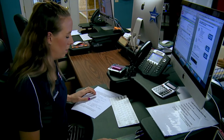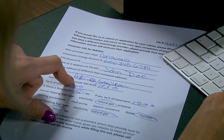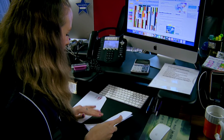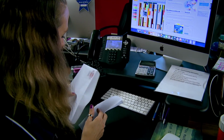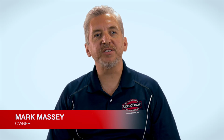Another unique service we provide is handling your rebates. Most utility companies will offer rebates for energy-efficient upgrades to your home, including foam insulation. We will process your paperwork for you, and you should receive your rebates in the mail in about 7 to 10 weeks.